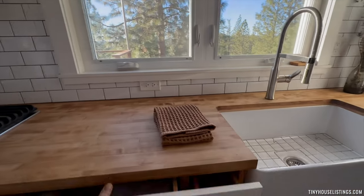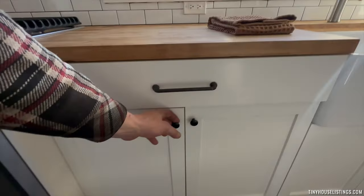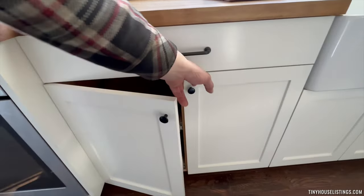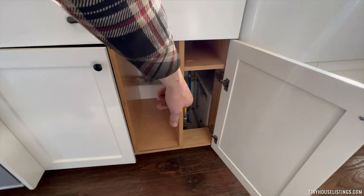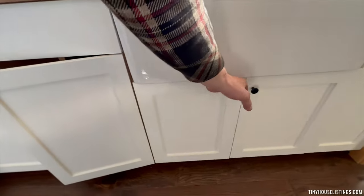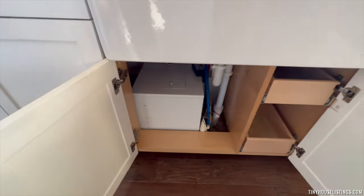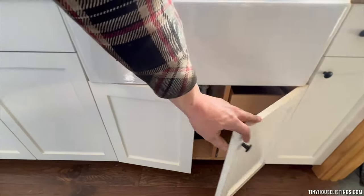And a lot of cabinetry with soft closed drawers and door fronts with plenty of storage. This cabinet here, we have the water shut off and gas shut off to the house. They're located in that cabinet. And this cabinet here is where the instant hot water heater is. So this is a tankless unit that feeds water to everything in the house, does the shower and both sinks.